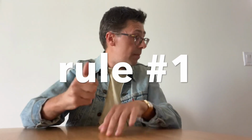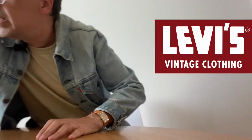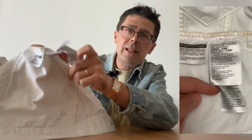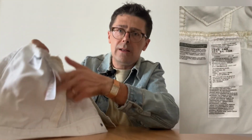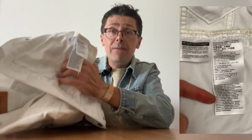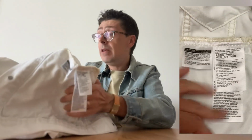So rule number one. All modern jeans, including Levi's vintage collection, will have, if you look at the care tag, so this is a jacket, but you're gonna see this book. You're gonna see this book with these silky tags and a bunch of things written here, right? If you see this book, that item is not vintage. It's a modern item, even if it looks like vintage, because it could be a Levi's vintage collection. Again, even if the seller says it's vintage, it's not vintage if you see that book.